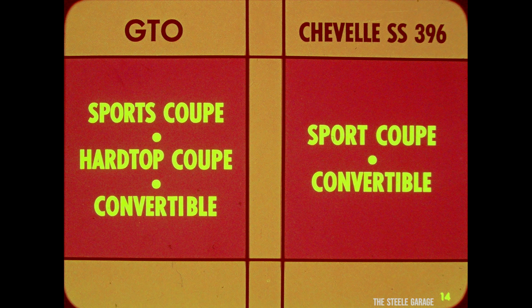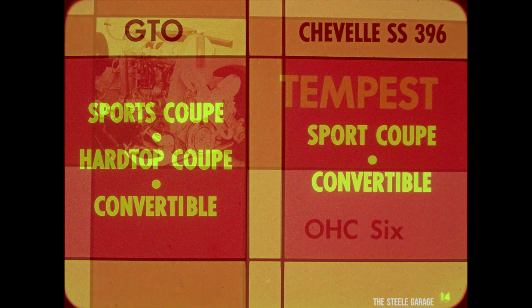Good heavens, Competiputer, what is wrong? I forgot to emphasize the Tempest OHC6, even better for 1967. The Pontiac salesman should put extra sell on its new and revolutionary features. And it's exclusive. Neither Chevelle nor any other car has anything to compare with it. You are right as usual, Competiputer. Now, what about those transmissions?